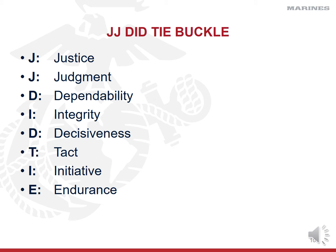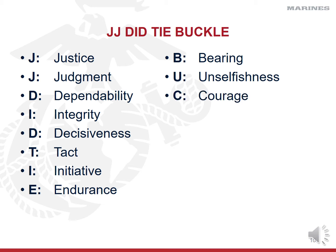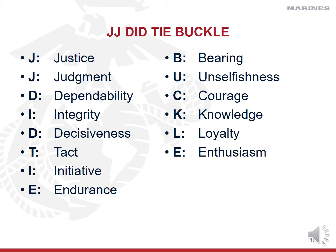So let's get into buckle. The B in buckle stands for bearing. U is unselfishness. C is courage. K is knowledge. L is loyalty. And E is enthusiasm. JJ did tie buckle.